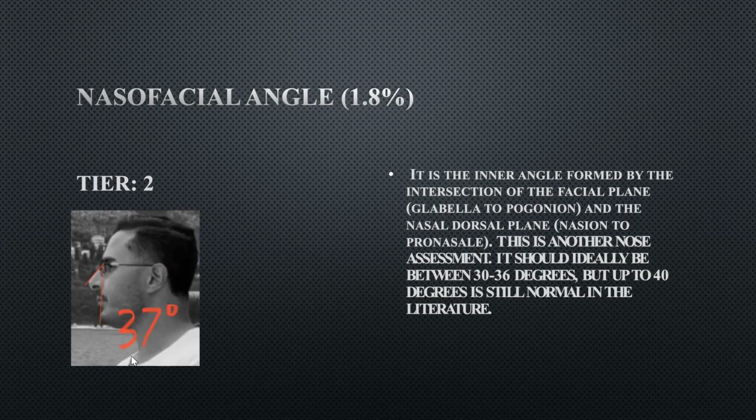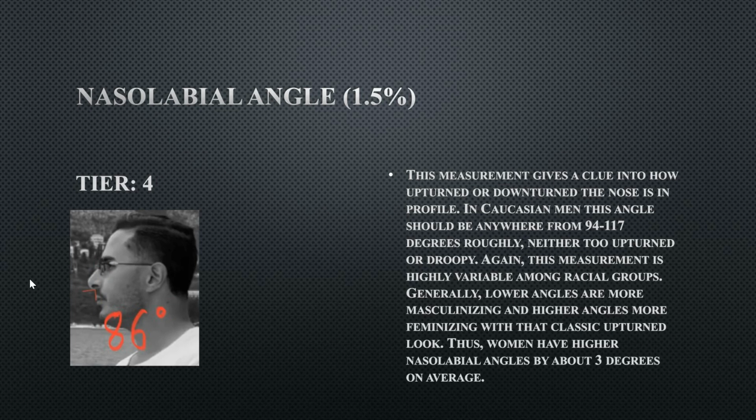His nasofacial angle is 37 degrees. 37 degrees isn't too bad. It's very close to the ideal range of between 30 to 36 degrees. This measures the relationship between the chin and nose. His chin and nose relationship isn't that bad, but it's very, very close to the ideal range. So this is technically not a flaw at all.